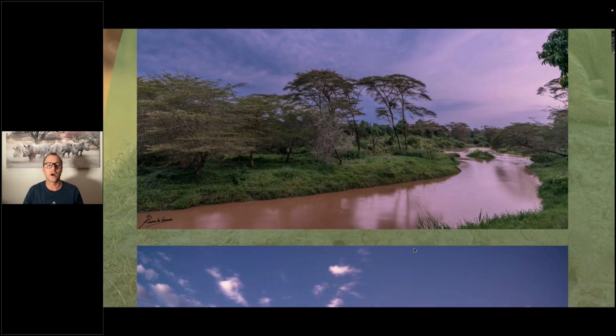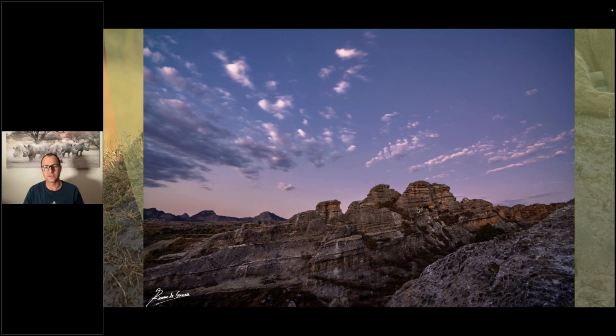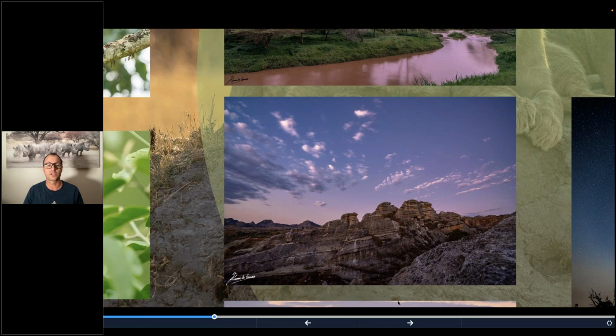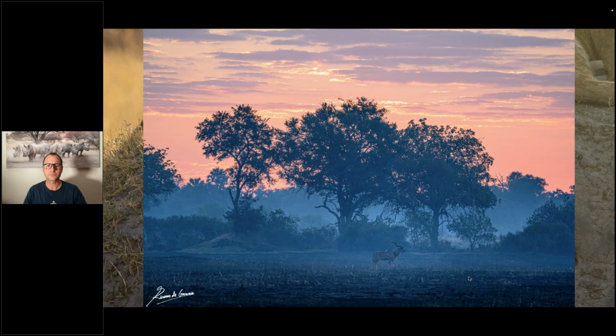And I'm really excited to get back to Madagascar this year. The trips are running again, so that's really exciting. This is from a place called Isalu, and it's really beautiful with these sandstone rocks. So having that wide angle lens means that I have this ability to get in there. And even with longer lenses, so this was with the 100-400 Sony at a much wider setting.